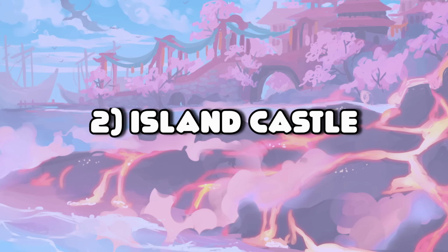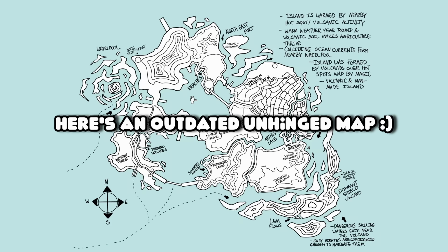Second of all, I have my cool little fantasy nonsense universe, and an island in that universe is volcanic, and it has a lot of castles on it, and I think the juxtaposition between the lush island landscape and the volcanoes and the castles would be really fun to work with in an environment painting.